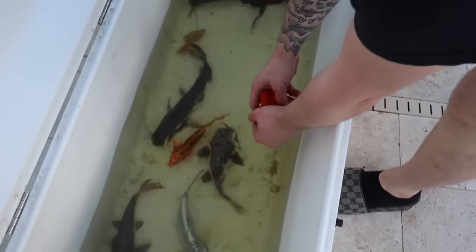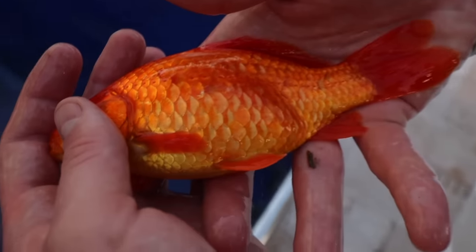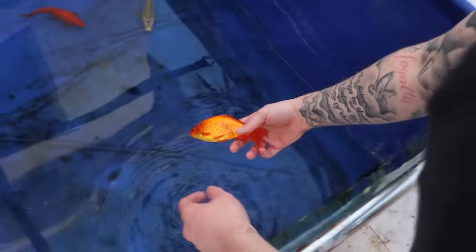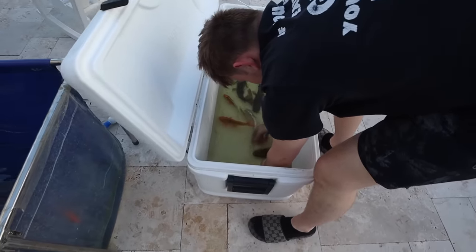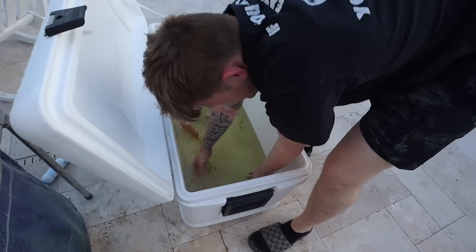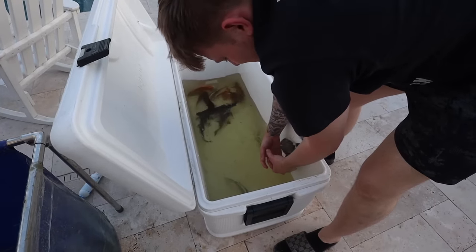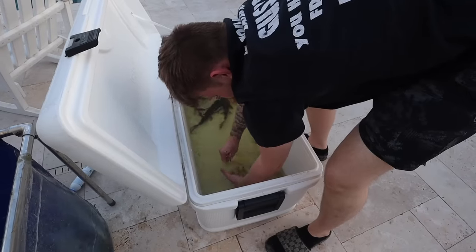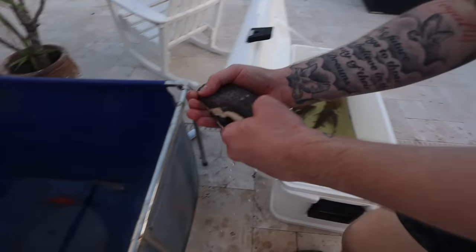We got another little goldfish right here. I mean, I shouldn't say little. These things are massive. Dude, seriously, he took a nice little... Oh, he pooped on your finger. Right in. Let's go, little baby beast here. What's next? What's next? Beautiful. Redtail catfish.